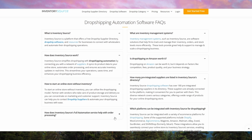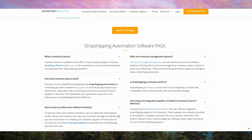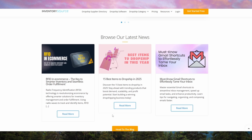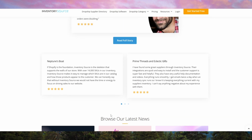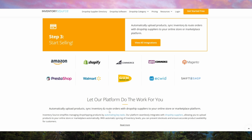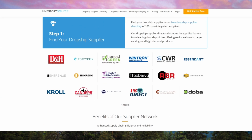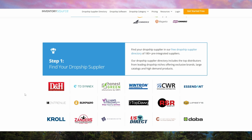One of the standout benefits is that Inventory Source supports multiple e-commerce platforms, including Shopify, WooCommerce, BigCommerce, and more. The interface is user-friendly, but the initial setup can be a bit technical. If you're not tech-savvy, you may need to spend some time learning the platform or reach out to their support team, which can be hit or miss depending on your issue.